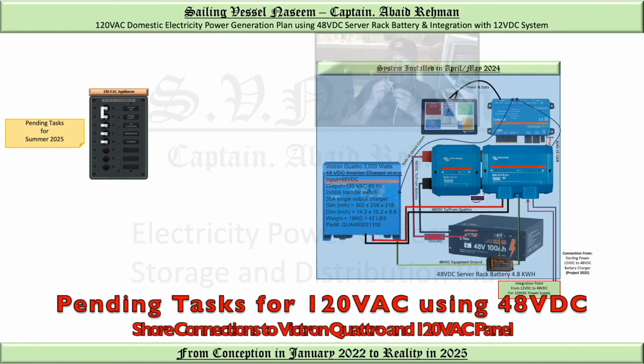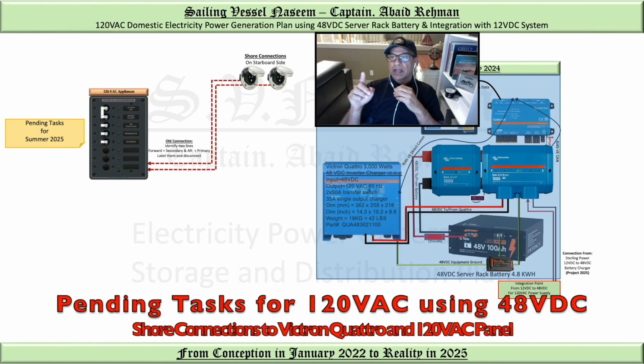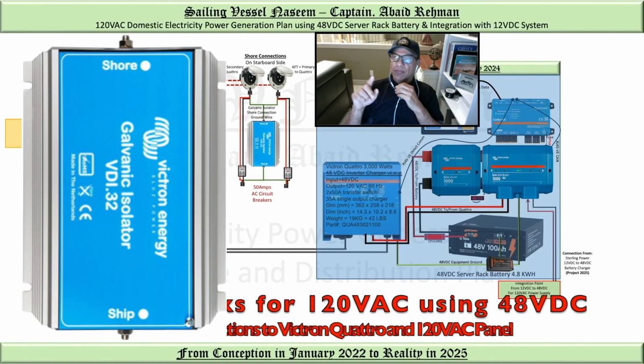And the next important step when I go back, I have to connect my shore power to the Quattro. So basically, disconnect the old connection to the electrical panel, identify my primary and secondary, and connect my Quattro to primary and secondary. And then when I remove the old connection, I'll connect my shore power to my Quattro.